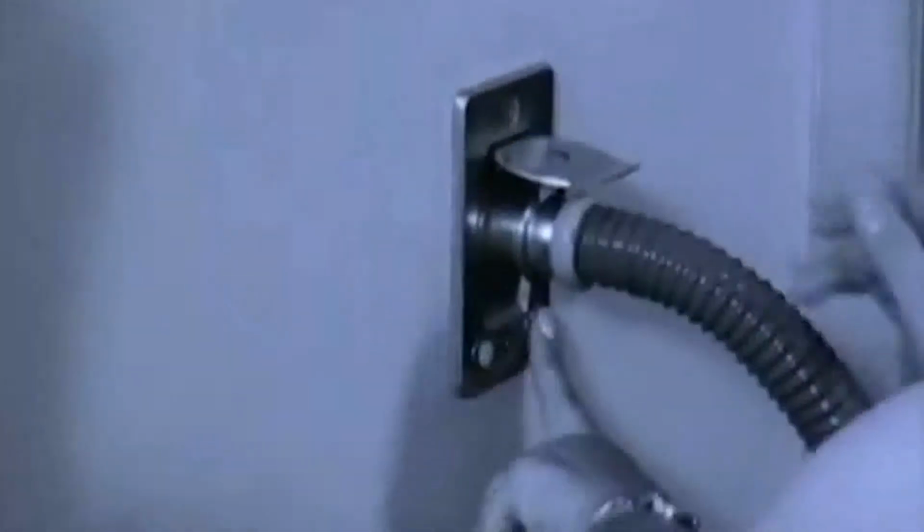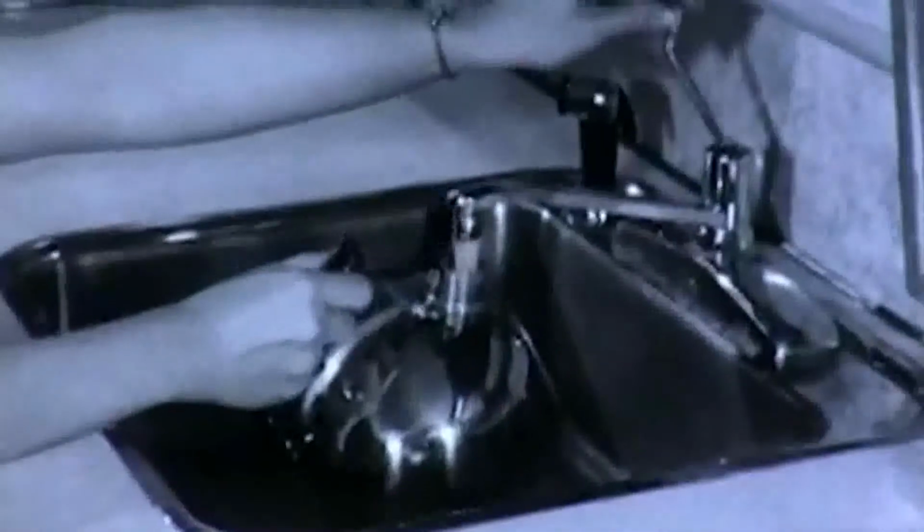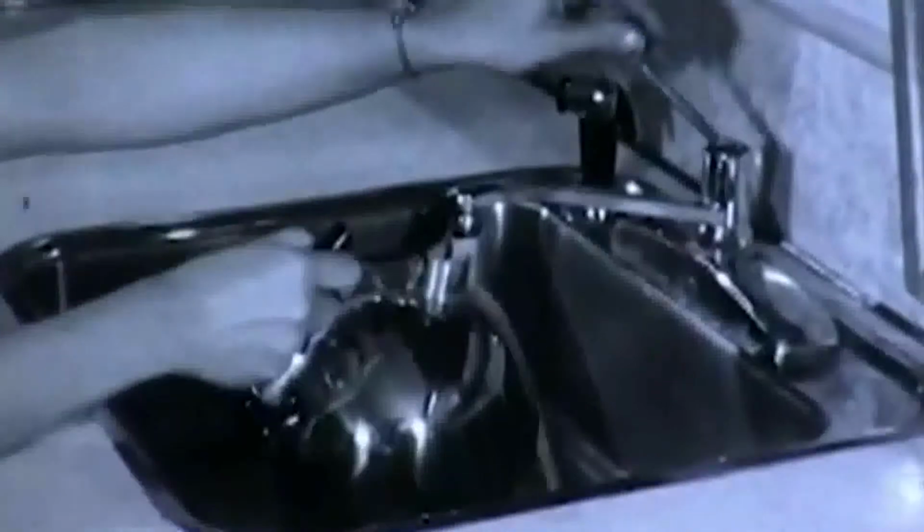A built-in vacuum cleaning system means handling only the hose and lightweight attachments. All electrical outlets and switches are at this same convenient height from the floor. The kitchen is a model of convenience and labor-saving design, in which General Electric's Home Bureau participated.